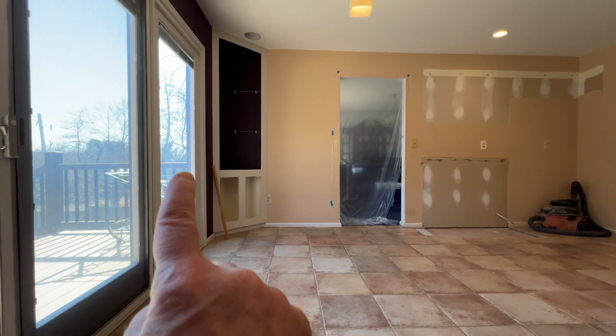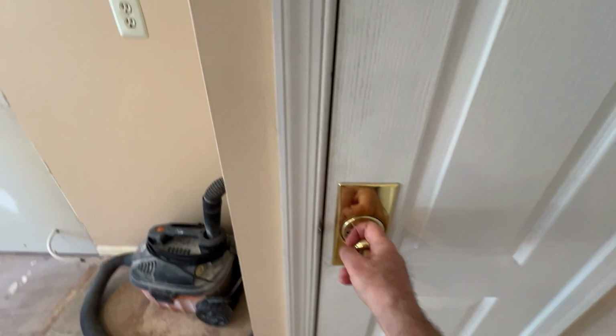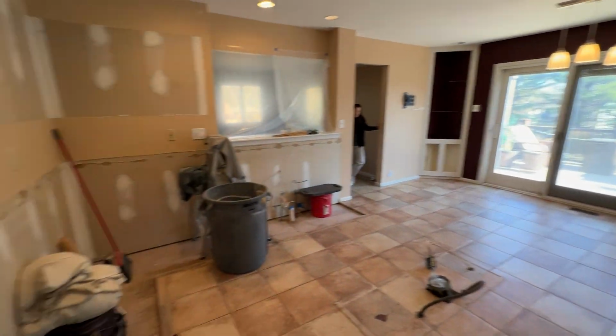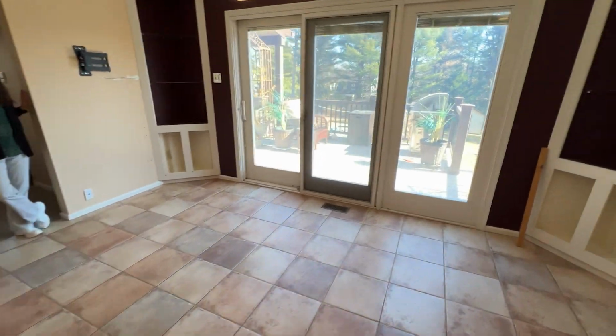So tomorrow, these corner cabinets, one there and one there, they come out. The pantry comes out. It went quick. I'm surprised that Bob got so much done the first day.